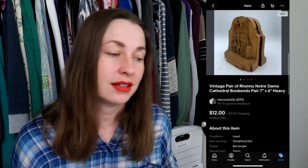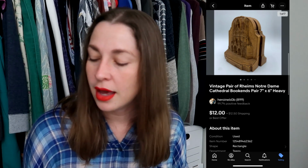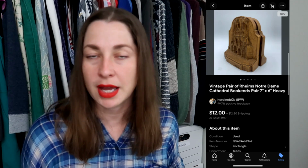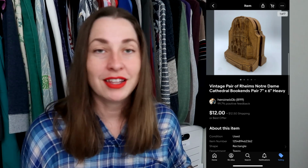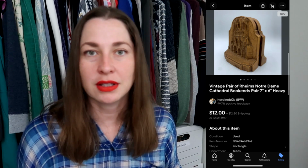This is a pair of cathedral bookends that I, again, bought at the very beginning of when I started this reselling journey here on the internet. And I paid like $4 for these at the DAV near my house here in Newport News. Finally listed them, sold for $12. These sold within like 2 weeks of me finally listing them.